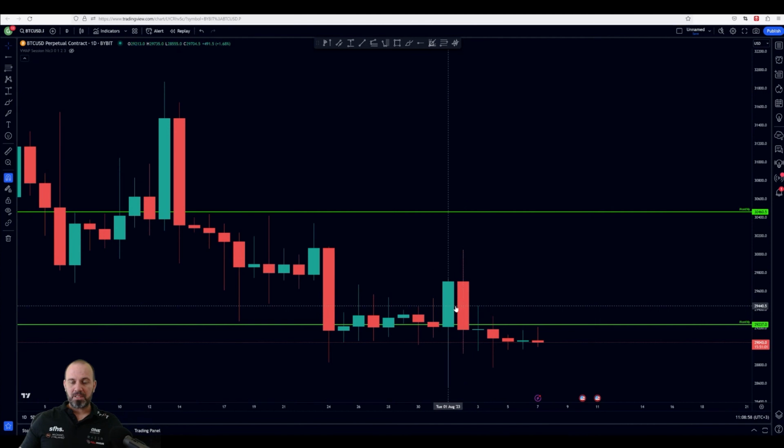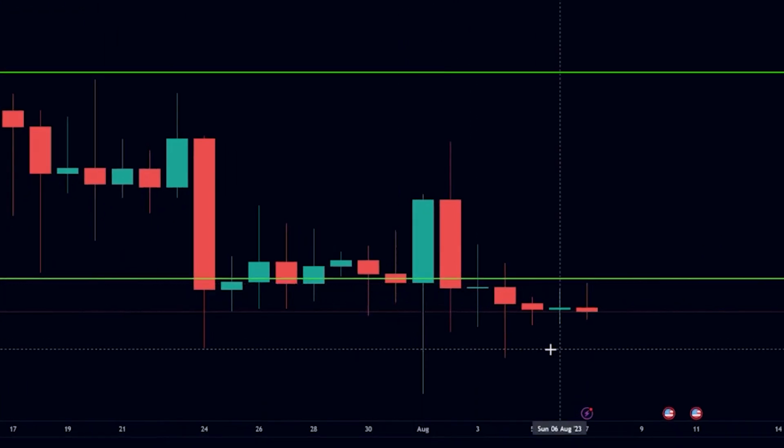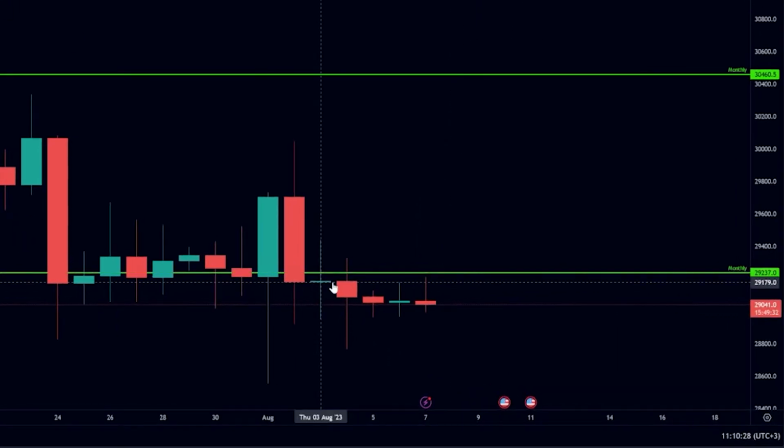It would be nice to get a monthly close above 29,237, and unfortunately that was not the case. The monthly close below this level is very important, and you can see just below this level, boom, the push to the downside. Great reaction, but no follow through. So the price was pushing to the upside, and then nothing happened. As you can see, the price slowly started to get acceptance below this monthly level.